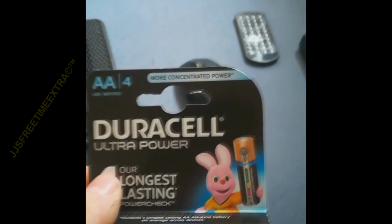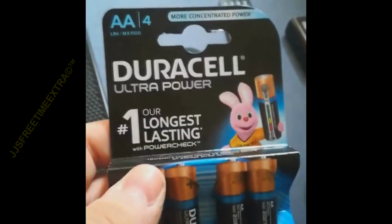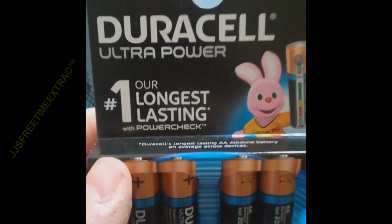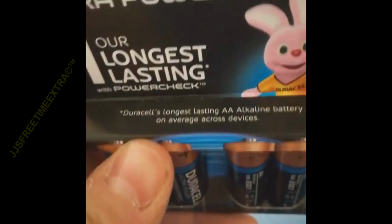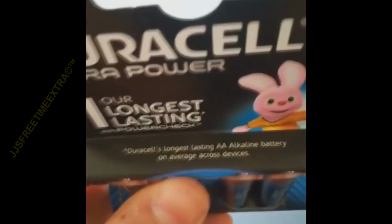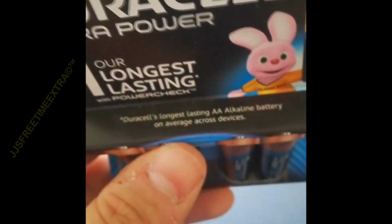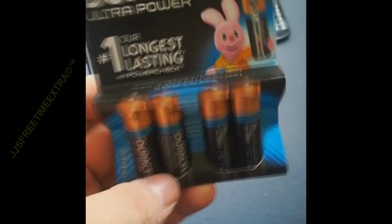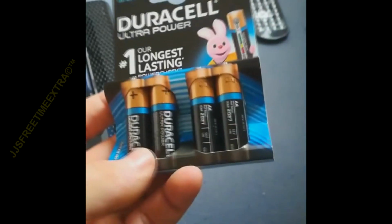It says more something power, which I haven't got a clue why they put this rubbish on it. Our first long lasting. This one's got a bit of dust. I don't think anyone believes you. Duracell's longest lasting AA alkaline battery. Well, this is the best you can do, lads. Honestly, you need to fix your batteries.